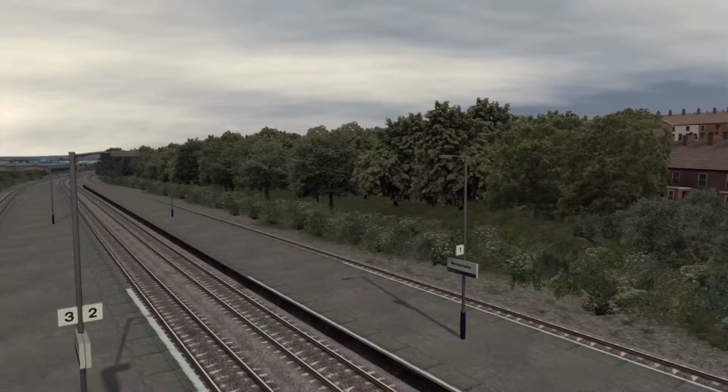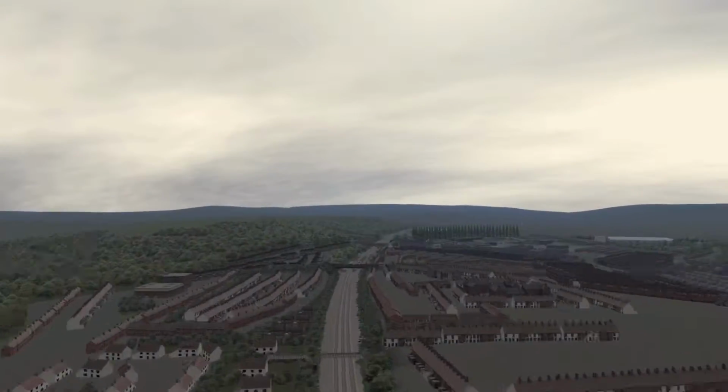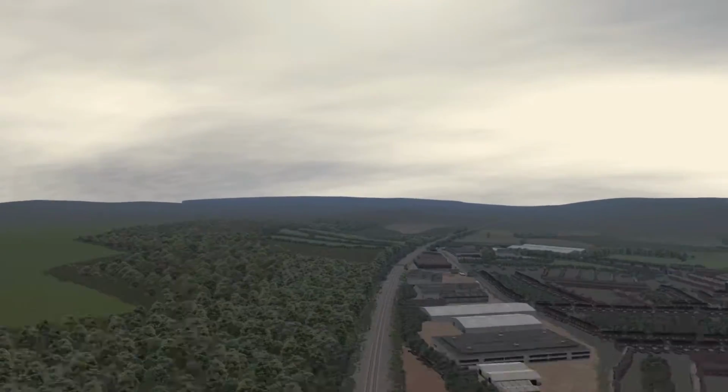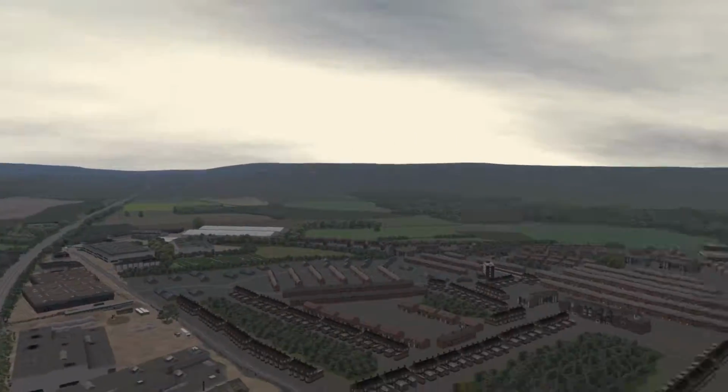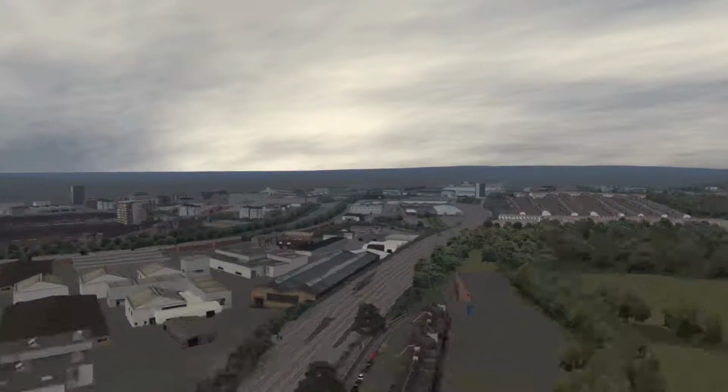But yeah, welcome back to UK Sim Reviews, and we've got another review, and it's another route for Train Simulator. I'm going to keep it short this week because there's a lot going on. But yeah, what we're doing is the Bristol-Exeter Route Add-On.